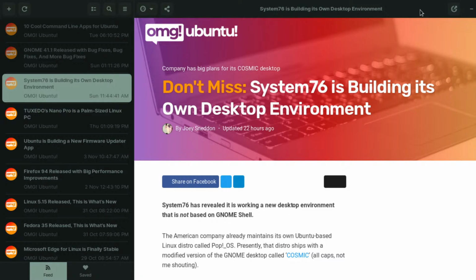For today, we're going to talk about something I alluded to yesterday about System 76. It looks like they're going to build their own desktop environment, apparently to replace their current GNOME desktop, their version of GNOME desktop, which is called Cosmic. And I would have to agree, I think it is sorely needed.